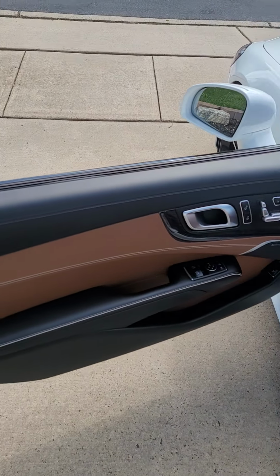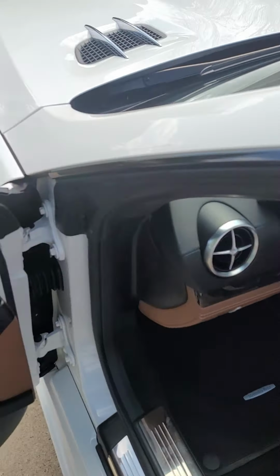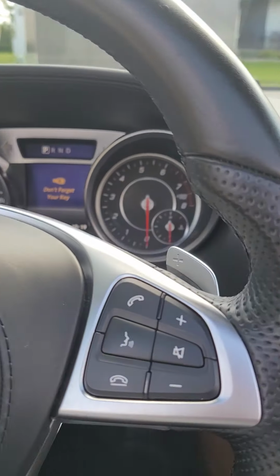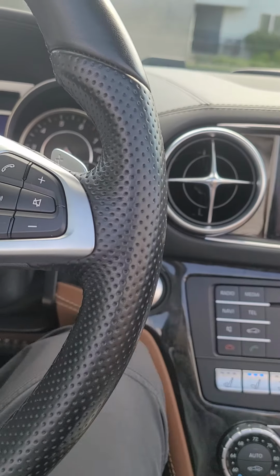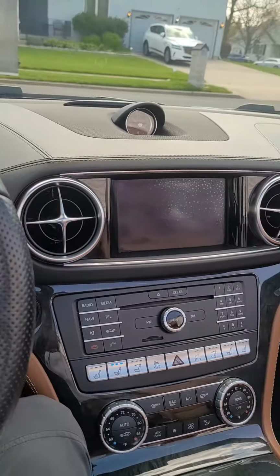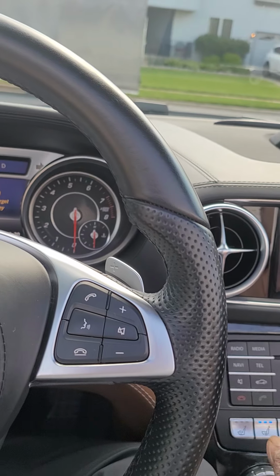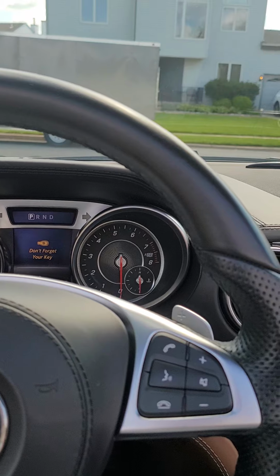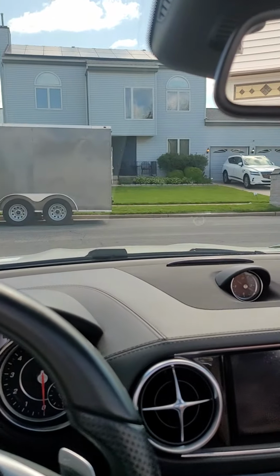Here's the door. So let's get inside this bad boy. Give me a second. All right. And I don't have a problem getting in this car. Getting in and out of my C8, my Corvette, and I've owned Corvettes since 1968, getting in and out of that bad boy sometimes was a problem. But I'm going to close this door. I'm going to bring the top up, and I'm going to close this thing out.